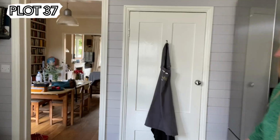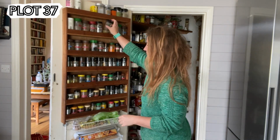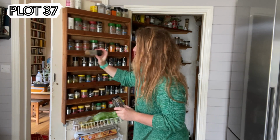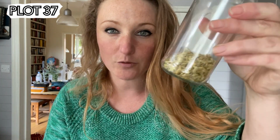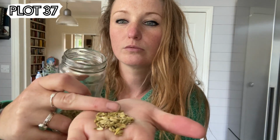We'll just let that get hot, and the other two things I need are the fennel seed and last year's chili flakes. So these are the fennel seeds. They smell amazing. Really, really lovely. And they're quite large, but they've got a really incredible aniseed flavour.